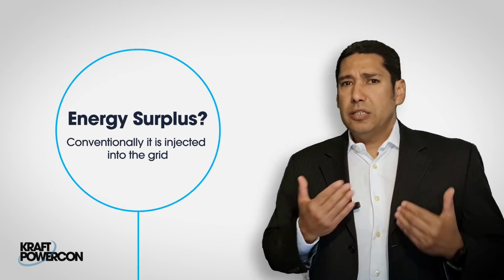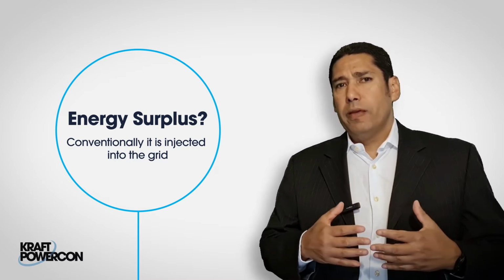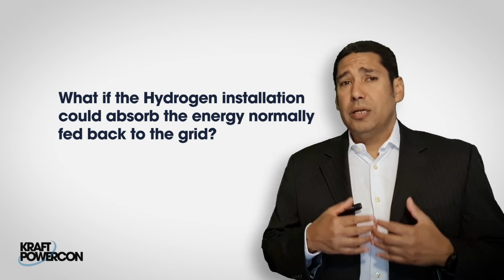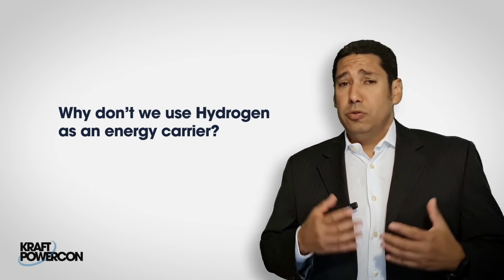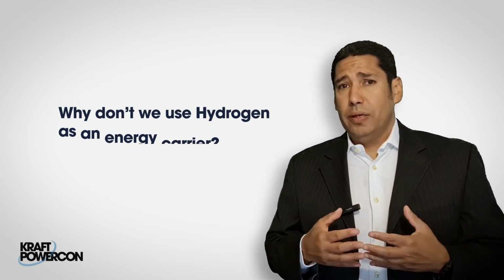And what happens with the energy surplus? Conventionally, this is just fed back to the grid. But what if we could design the overall plant around the hydrogen installation to be more flexible? What if our hydrogen installation had the capability to absorb that part of the energy that in principle is fed to the grid? Why don't we use hydrogen as an energy carrier? In many cases, they have even been considering installing battery banks. Why don't we try to design the system in a way that we could store the energy in the hydrogen?